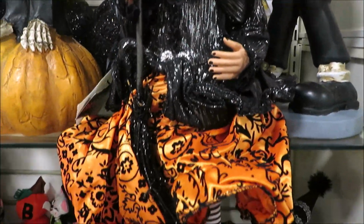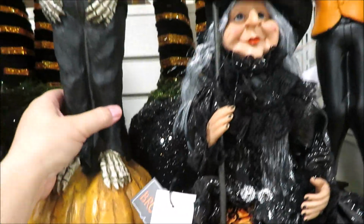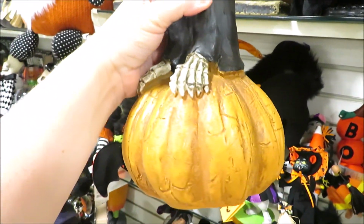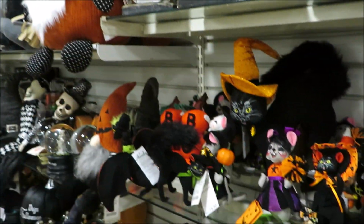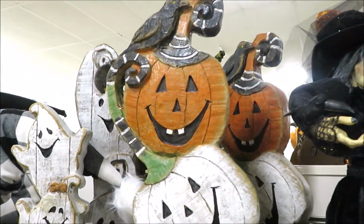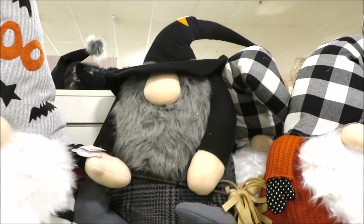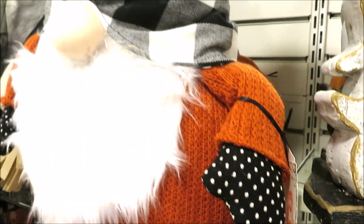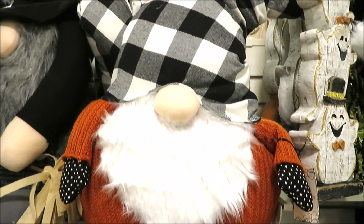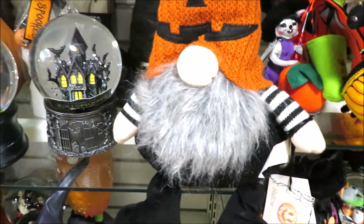Down this aisle, we're going to see a lot of witches, starting out right here with this one in orange and black for $19.99. And right next to her, also for $19.99, this little skeleton fellow standing on a pumpkin. They also have a ton of these vertical, I'm calling them faux wood carved pieces. I love the look of those. They look so vintage. They're also putting out so many of these huge gnomes. These are $24.99 and come dressed in a few different Halloween outfits. Down below they have a smaller version for $9.99.